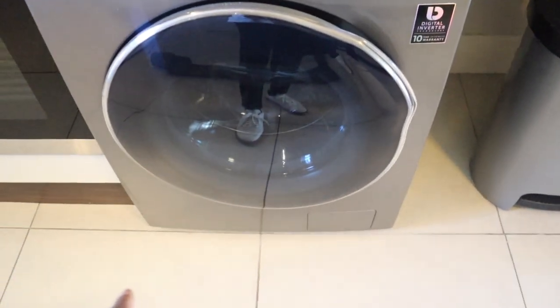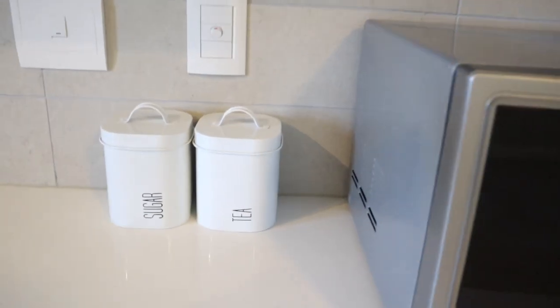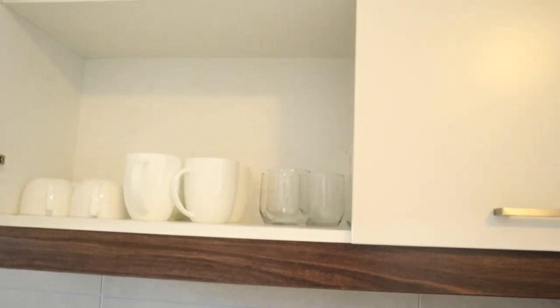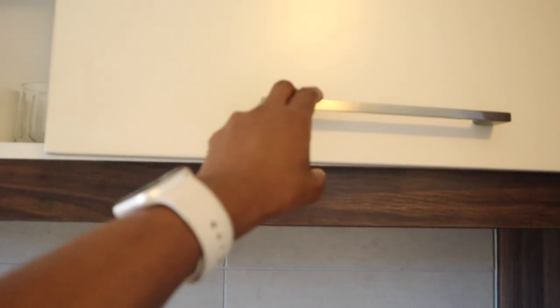Washing machine, Samsung, sugar tin. Nescafe is in there. It smells of tea, so there has to be tea there. I'm a tea person, so I guess that's the tea. Some wine glasses. Microwave. It's a bin.